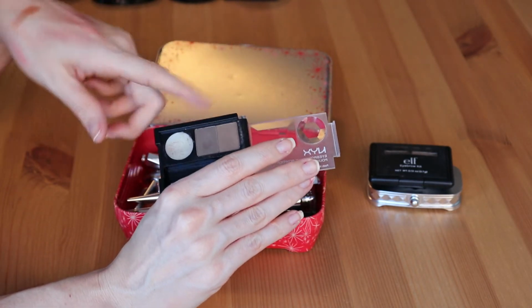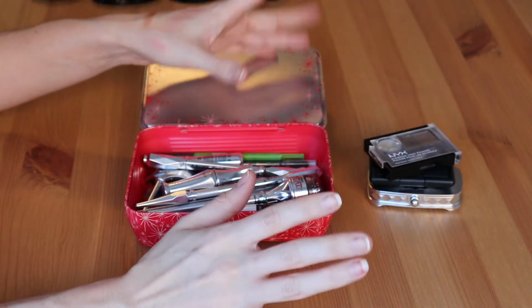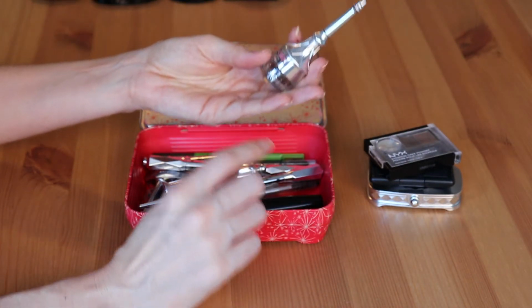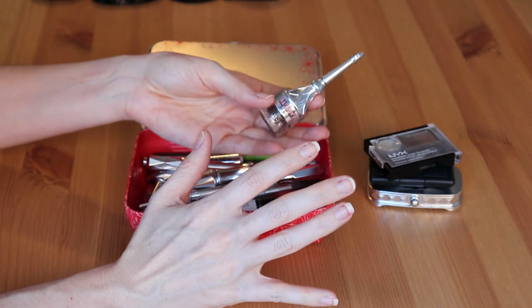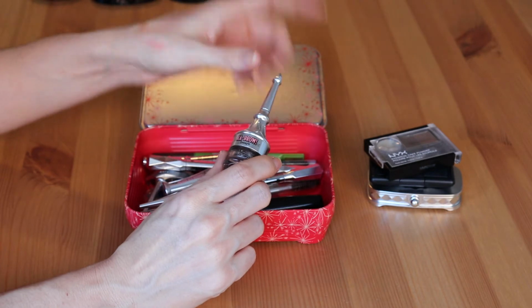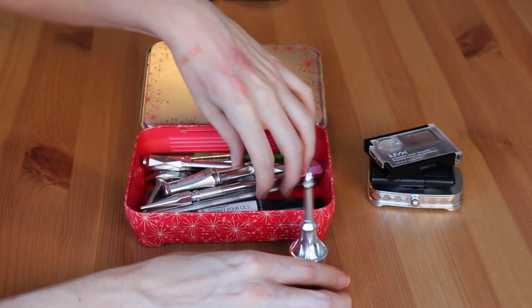This is another NYX powder. Again, I've used this one quite a bit. I have some dips, but I don't foresee myself using it. This is a cream product that I have not opened yet, but at the same time, I know when I do, it will be all that consumes my life. So I will keep this here and probably open it right there after I finish some of these guys.